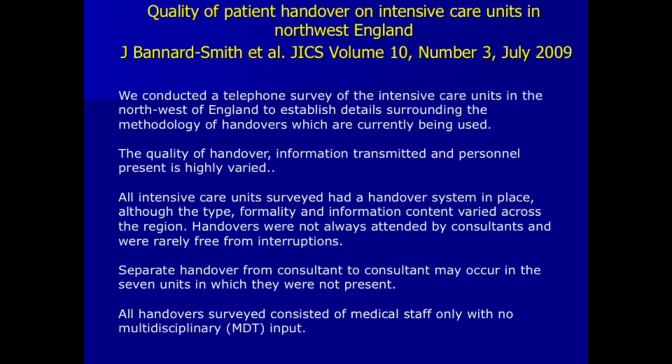Here's an example of the quality of patient handover in intensive care units in England. In this study that was done over the telephone, they realized that systems that had handover protocols in place had much better understanding and input from a variety of team members. That is to say, when there was a structured handover, fewer adverse events occurred.